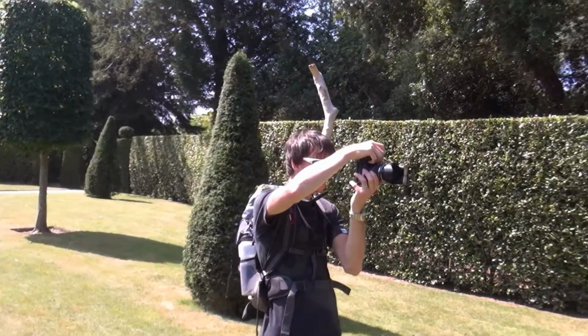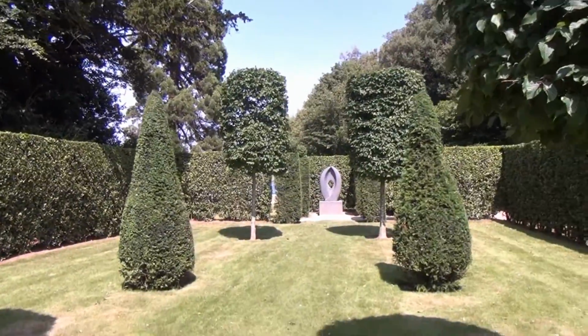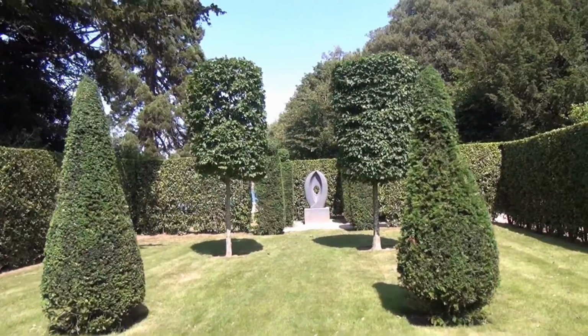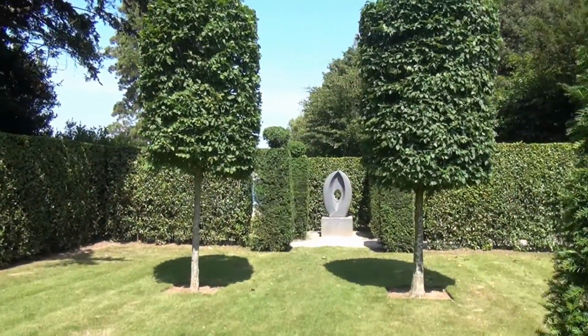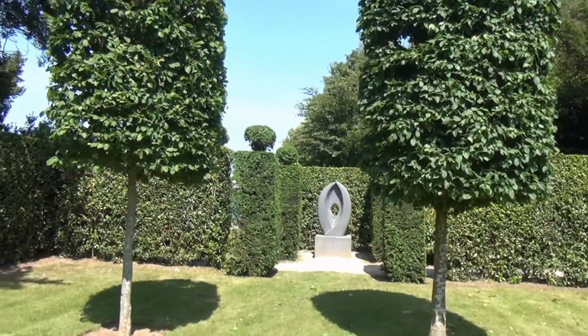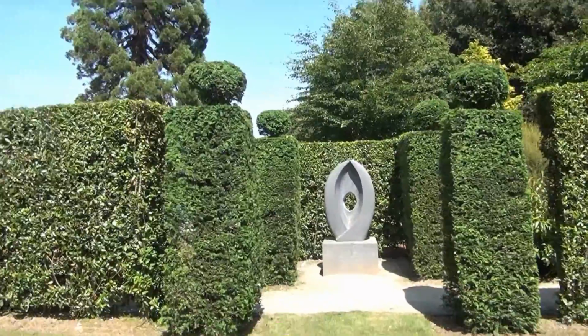Yeah, exactly. So from derelict buildings to Edgecombe Park. Yeah. Manicured and well-maintained gardens and sculptures. I don't know what this is. Who's made this sculpture? God knows. It's good though. It's going to say on the bottom of it anyway.